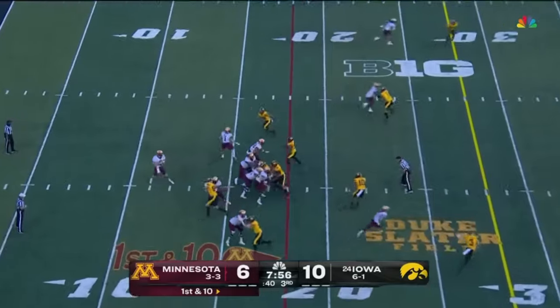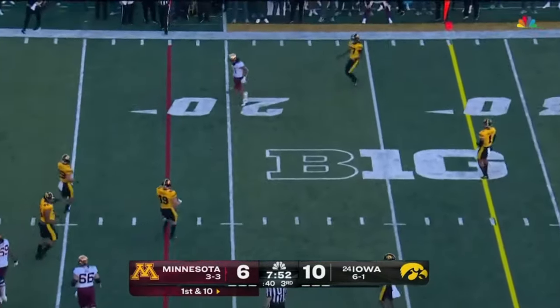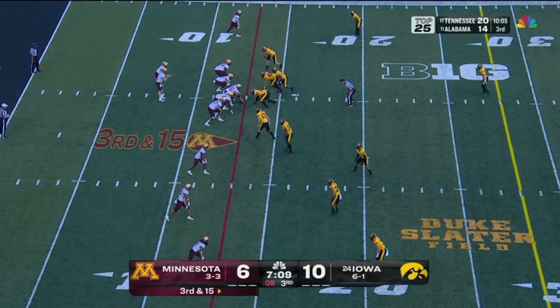Taylor just had his 5th punt. Sets up Minnesota for its 2nd possession of the second half. Kaliakmanis sliding to his left. In trouble. Just fires that one away. Third down here. Third down 15 for a Gopher team that's converted just 1 out of 9 times on third down.